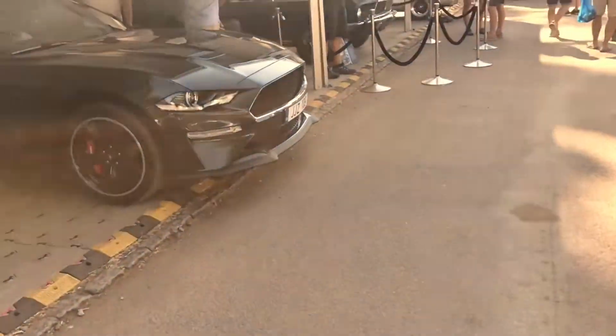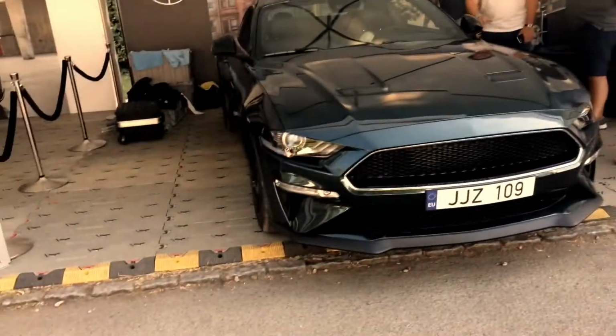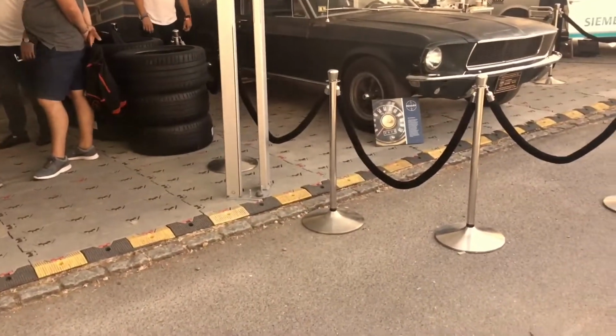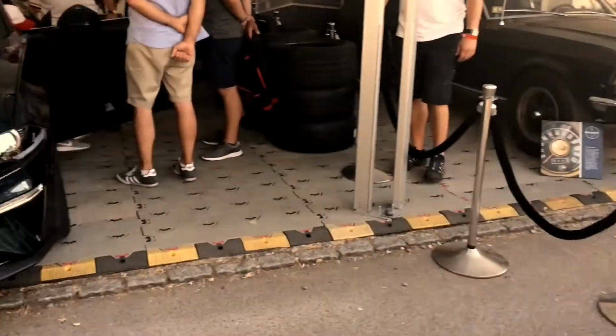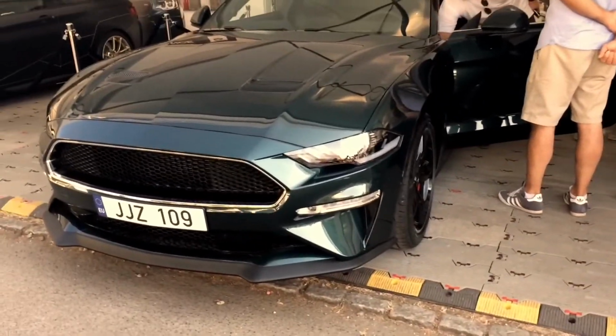And then moving on, we've got both the old and new Mustang Bullitt, of course, filmed in the 1960s, which is known as Bullitt, where Steve McQueen used a Mustang. This is actually the actual Mustang that was used in the film. It's actually amazing.